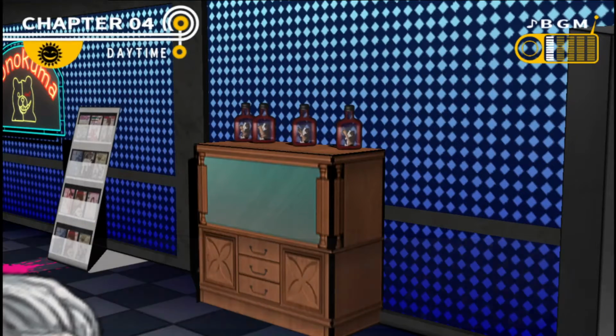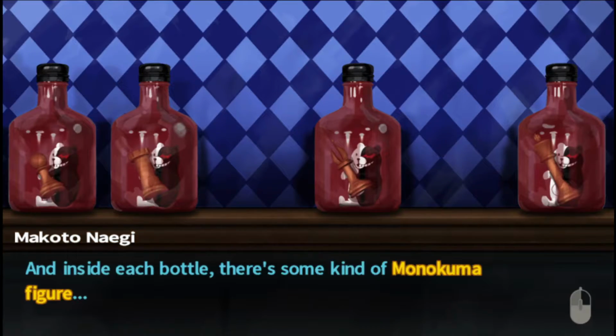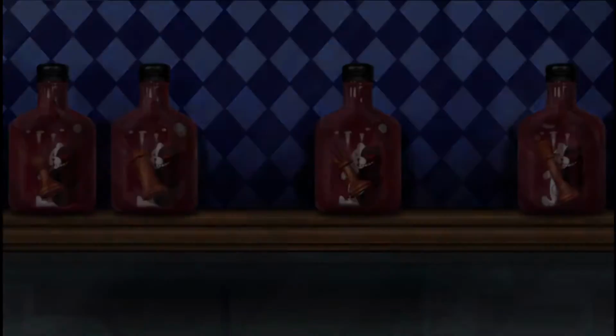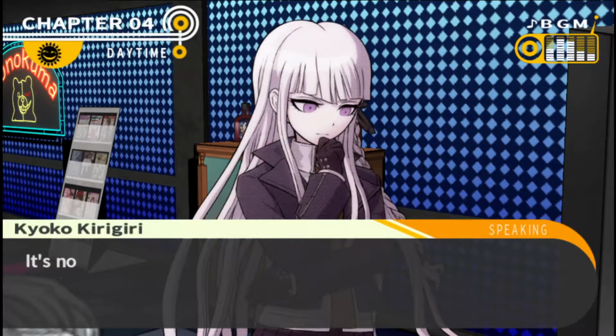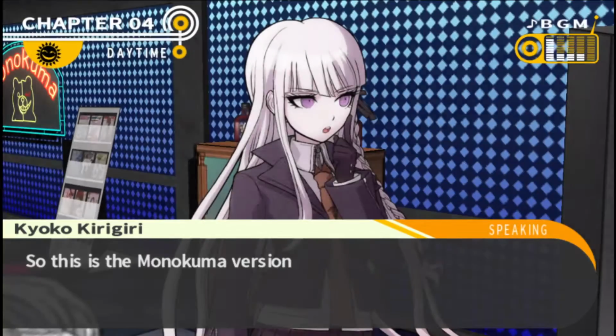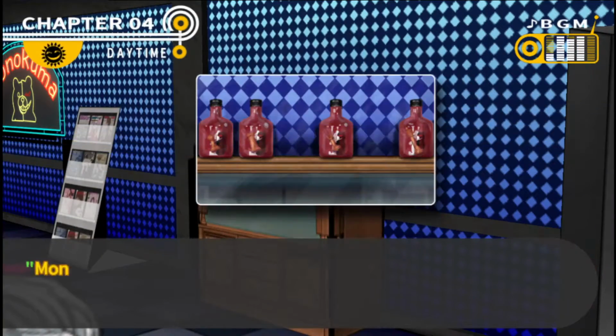There are 4 red bottles lined up on the shelf. And inside each bottle, there's some kind of Monokuma figure. What I'm wondering is how they got those figures inside the bottles. So... It's no different from your standard ship in a bottle, huh? You know, where the bottle's opening is smaller than the boat placed inside? You've never seen that? Oh yeah, maybe I have. In other words... It's the Monokuma version of that. A Monokuma bottle, if you will.